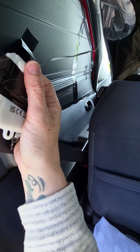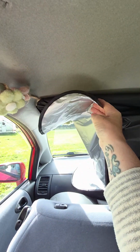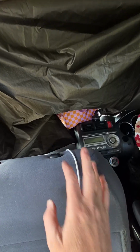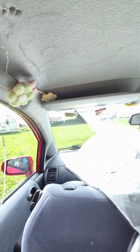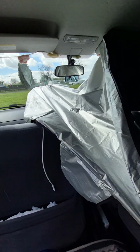Right. Pause you here and we'll get the front sorted. As you can see, I found my blind. This actually goes on the outside, but it was very windy last night. It has got some magnets on, which aren't very strong. So I just propped it up with the cool bag and put it in the visors to hold it, and it did the job. Reflects some of the sunlight so it doesn't get too hot in here.